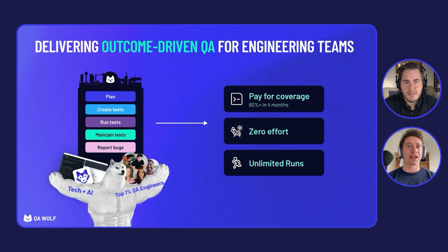Yeah. So when we started offering test coverage as a service, one of the core principles we had is we wanted to come up with a business model that aligned our incentives to our customers. And we wanted to sell the best thing possible. And the best thing possible they could sell is the actual outcomes that companies want.